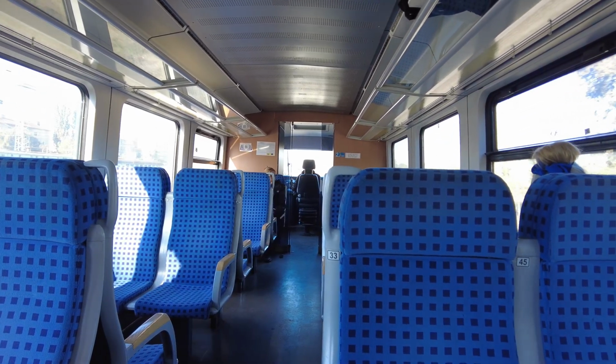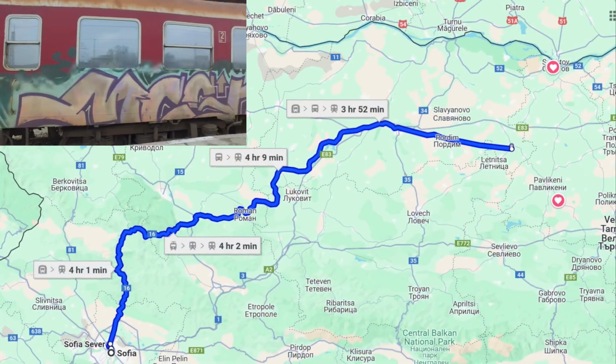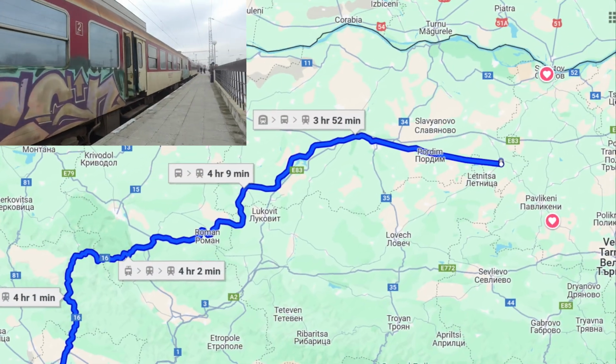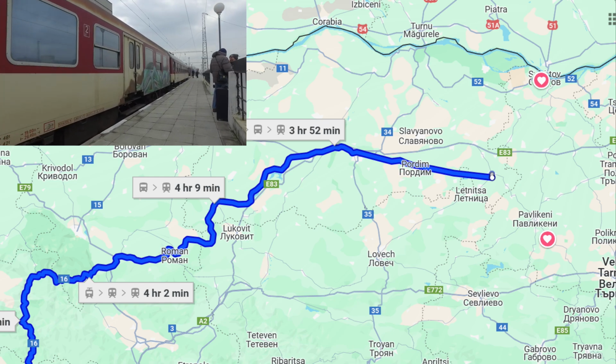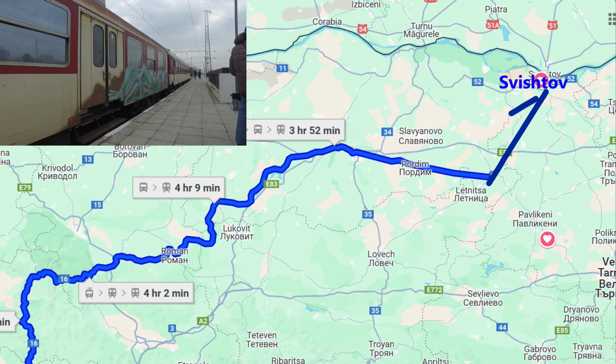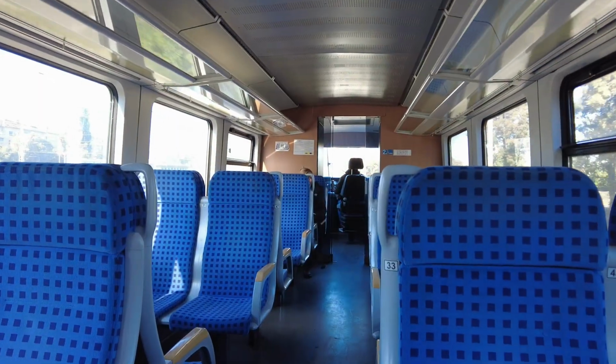I'll show you a more detailed view of this type of train in a moment, but first of all let's look at the map. The old-fashioned train seen in the inset takes us from Sofia, bottom left, up to Levski, near the top on the right, and you can see the river Danube and you can see where Svishtov is. That's our final leg of the journey from Levski to Svishtov.